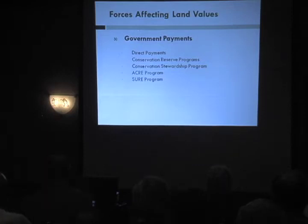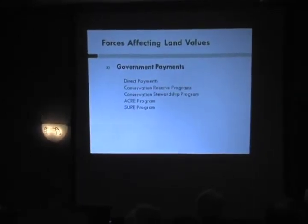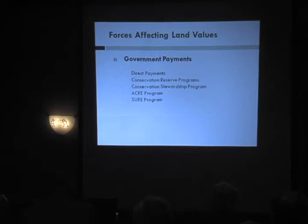Government payments. Well, there's a lot of uncertainty about government payments now. And we've had them up to as high as $40 an acre. We've been down around 20. But it looks like today government payments are going to go away, certainly direct payments. There'll probably be some other payments, conservation reserve, other things, but that's not a certainty. But it's interesting, a lot of the land buyers aren't worrying about government payments.